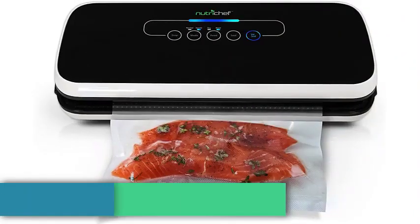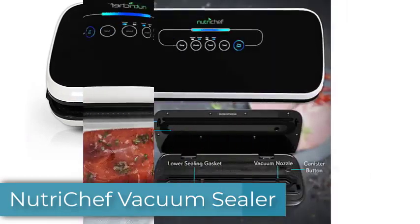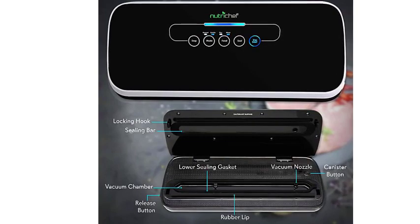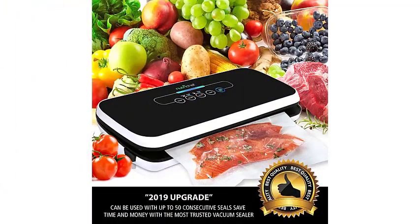Number 5. NutriChef Vacuum Sealer. Featuring a lightweight design and straightforward interface, the NutriChef Vacuum Sealer earned top marks in our lab test for pulse control. 2 sealing options, dry and moist, allow you to seal anything from soup to chicken or steak for Sous Vide. There is also an option for normal or gentle.